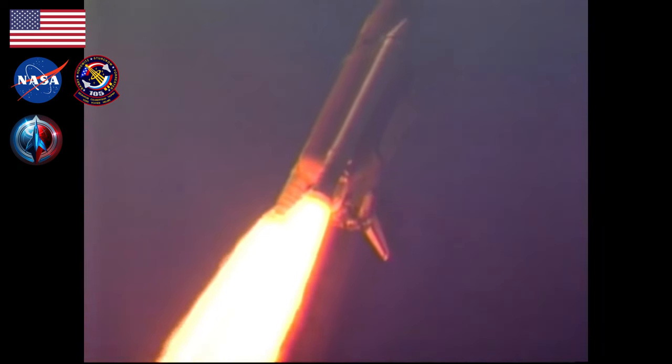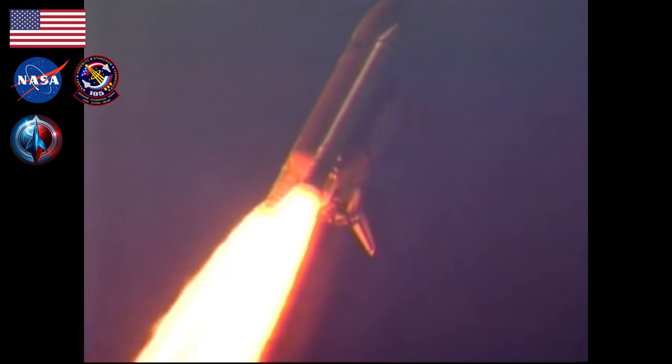Discovery's three main engines are beginning to throttle back to 74% of rated thrust as Discovery passes through maximum aerodynamic pressure.